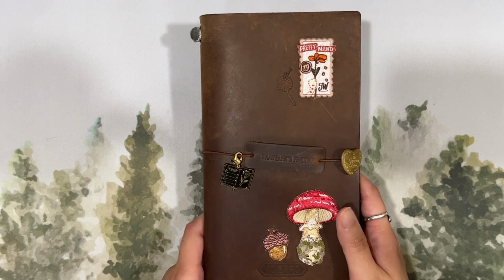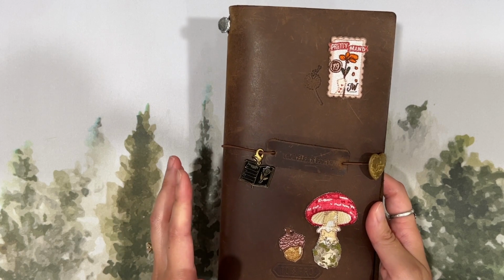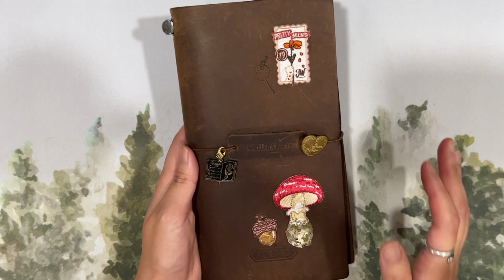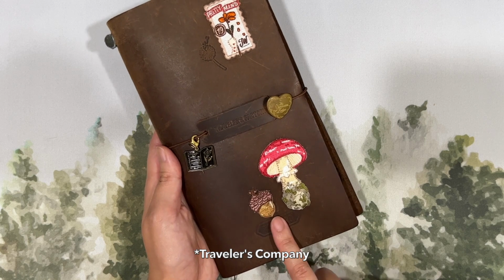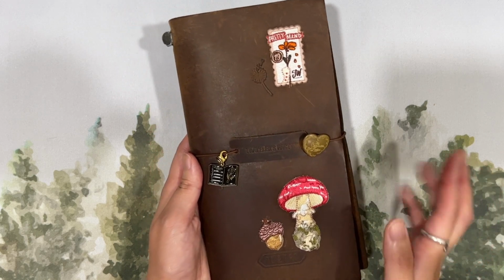This was purchased back in June 2019, and so far this is my only third-party seller experience where I believe the person I requested it from purchased it from To&Fro, so not necessarily Traveler's Notebook, but To&Fro had these in stock as well, so they purchased it from there and sent it over to me.